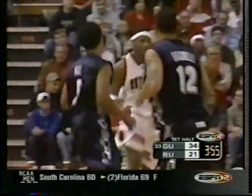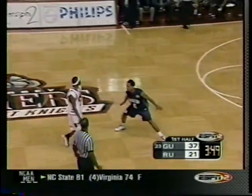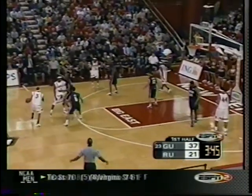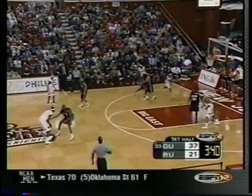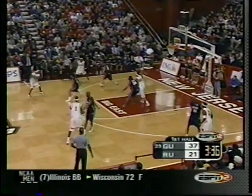That's a 3. Got it. Georgetown really shooting well from three-point range. They extend the lead to 37-21. Quieted the crowd here at the Rack. Building holds a little bit more than 8,500, and I'll tell you what, it's pretty much filled.